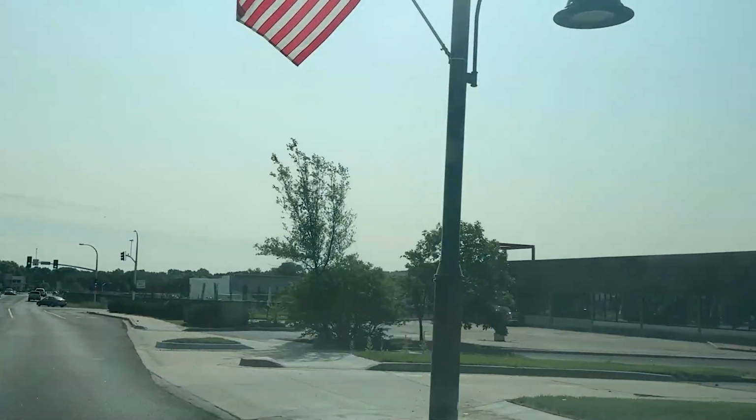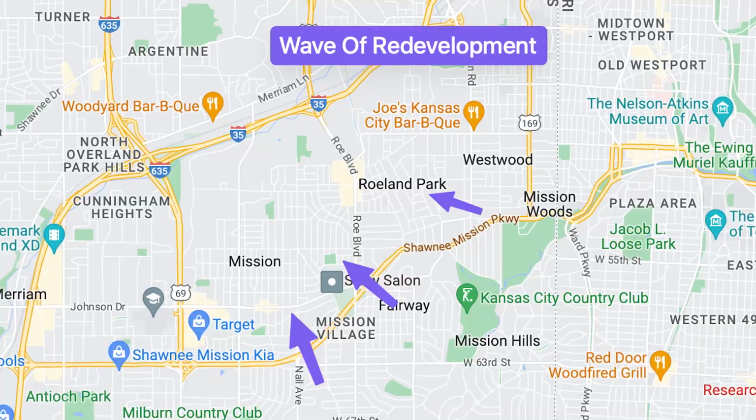I think of the big wave of redevelopment that swept through Fairway and then went to Prairie Village. Well, I think it's headed for Roland Park first. And Mission, Kansas is not going to be very far behind, but the reason it's going to be Roland Park first is because Roland Park's right next to Westwood. It's closer to Fairway, and it's just north of Prairie Village.